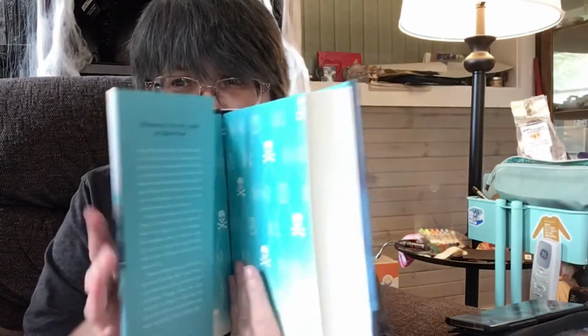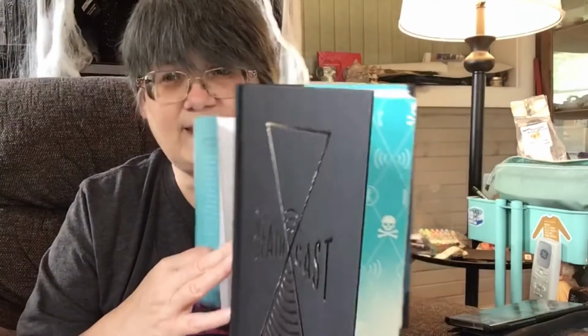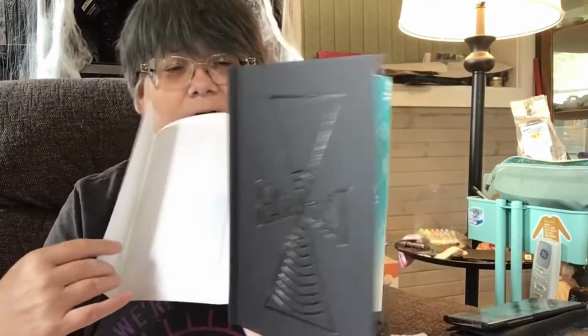Ooh, look. Skulls and stuff. Ooh, look at this. It says Death-Cast on it. Oh, wow, that's cool. I love when books do that, when they have the beautifulness under the cover.